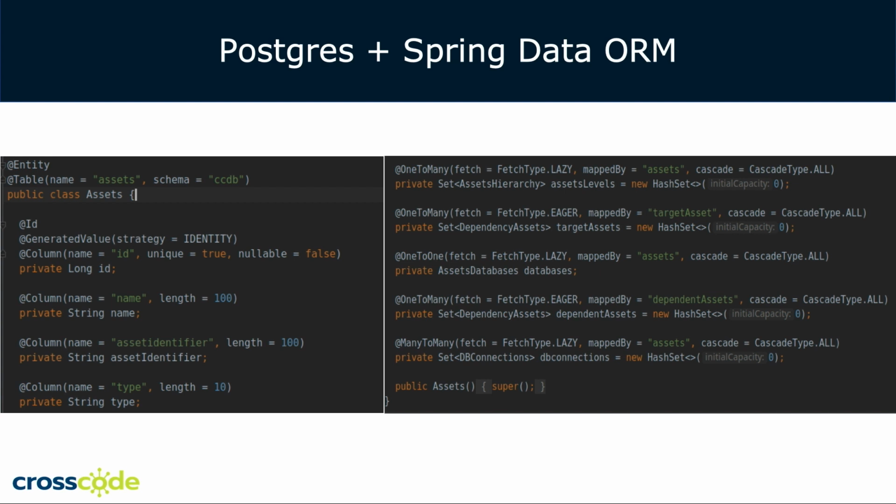But if you had sparse tables, you would see additional fields that aren't relevant for your particular type. There is code that's not being used for every usage or every purpose of that class. It's kind of some duplication and waste there. What does concern us is when we look at the relationships on the right-hand side, we see a mixture of lazy and eager loading fetch types.